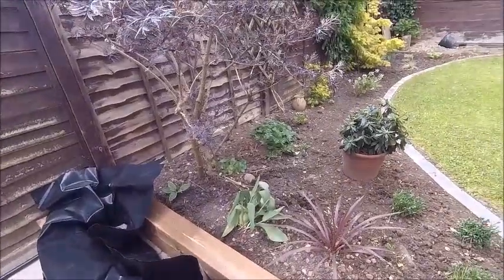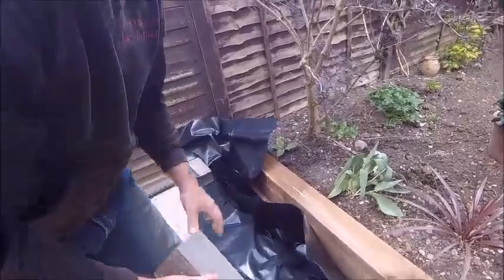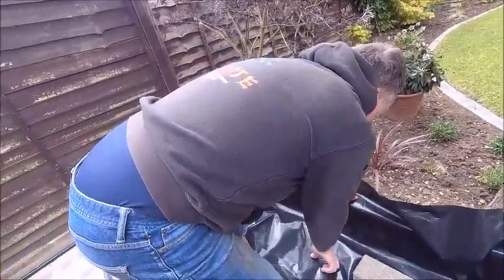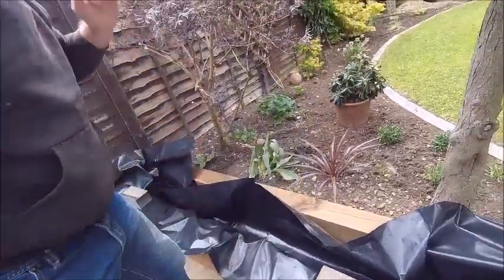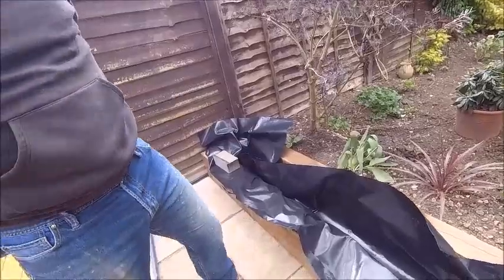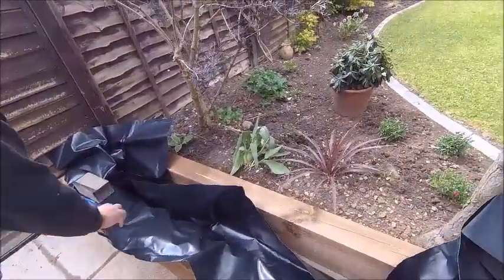I was going to suggest stand a bag in it, like a soil. Right, chuck some soil in there, see where we are. Well, we need to put some drainage holes in first. And then put soil in. Drainage holes are the problem.